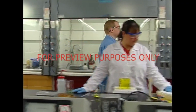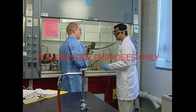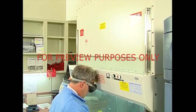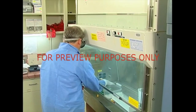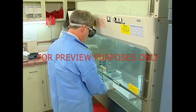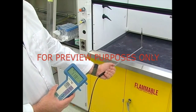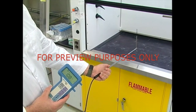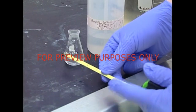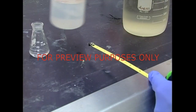There are many types of lab hoods, so make sure you're using the right one for the process you're running. For instance, biological safety cabinets confine any potentially infectious aerosols, but might not be appropriate for industrial chemicals. Be sure to test any hood you'll be using to make certain it's operating the way it should. And remember to work at least 6 inches inside the hood.